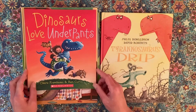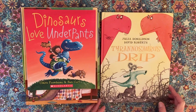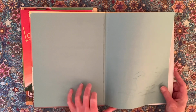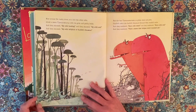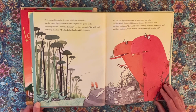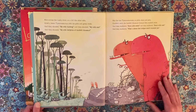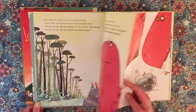And the last book we have on the list for this week is Tyrannosaurus Drip by Julia Donaldson and David Roberts. This is also a creative take on the life of dinosaurs. This explores two different types of dinosaurs that are very different. We have the duckbill dinosaur on one side of the river. They are herbivores. They eat vegetation. And on the other side of the river, we have the Tyrannosauruses. And they, of course, hunt animals.